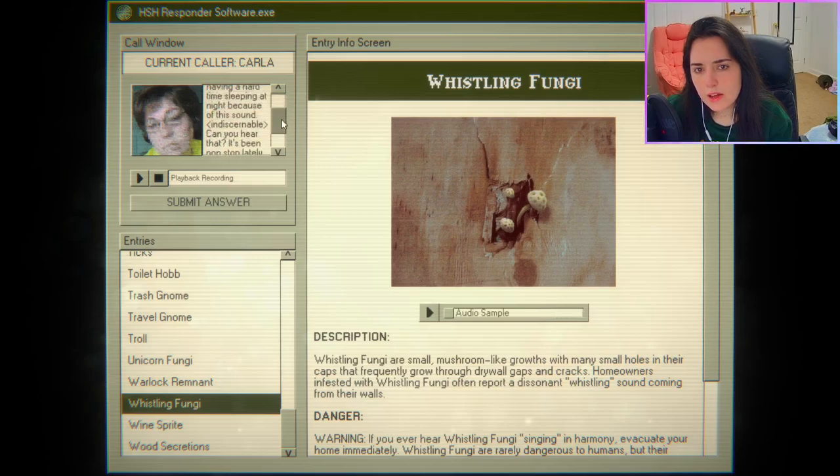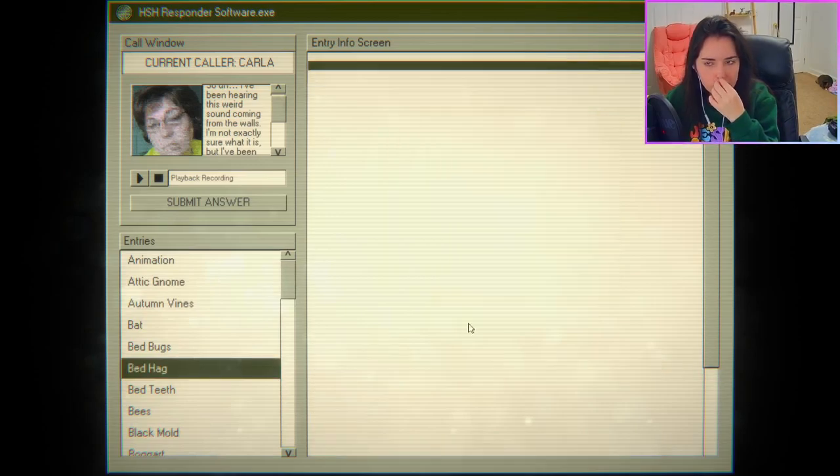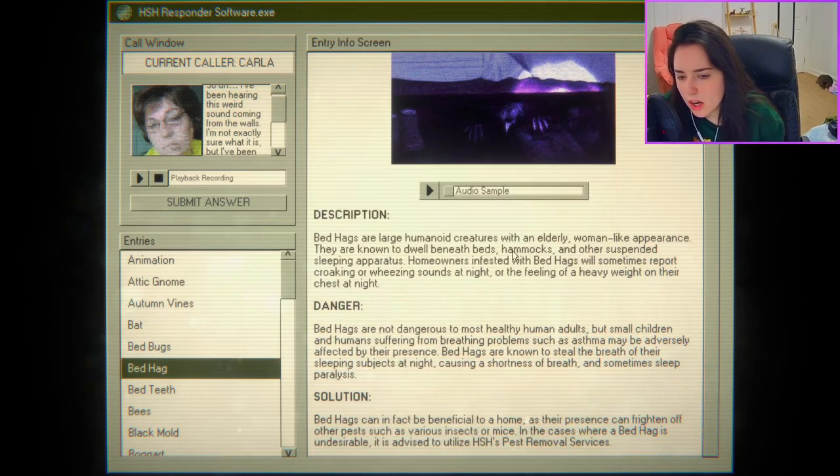I think it's that. Been hearing, had a hard time sleeping, coming from the walls. Yeah. Oh, you know what? Let me read about the bed hag real quick. Bed hags can in fact be beneficial to a home, as their presence can frighten off other pests such as various insects or mice. In the cases where bed hag is undesirable, it is advised.